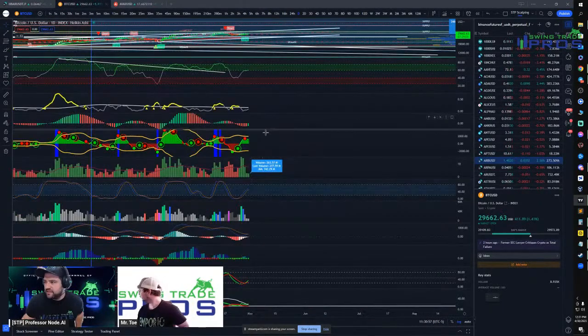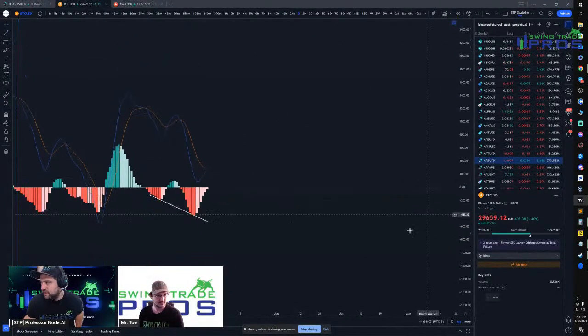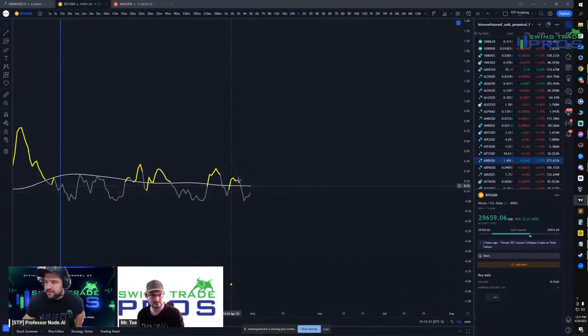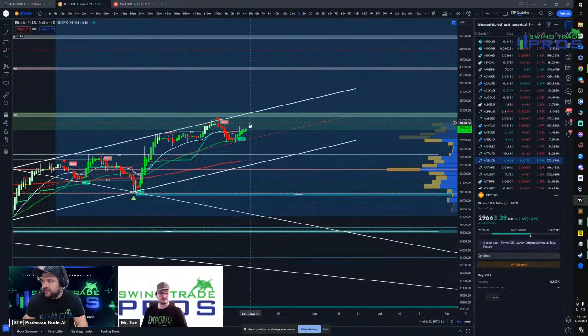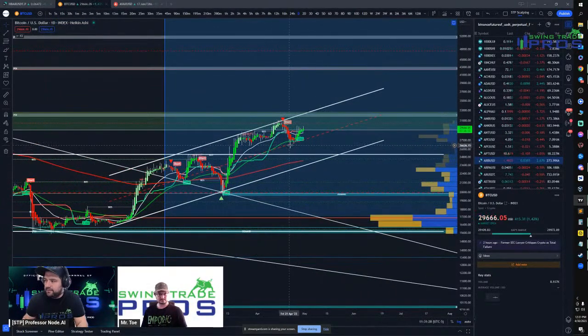We're going to check out our oscillators here to see what's happening. We have some daily hidden bullish divergence here on the MACD oscillator. We're about to get a cross up. We can see that volatility is ticking back to the upside here. We don't have volatility coming in just yet, but if this does cross, I do suspect we will break the top of this range around this 30.7K, 30.6K region. You guys can see that we are just treading along here in this channel up.